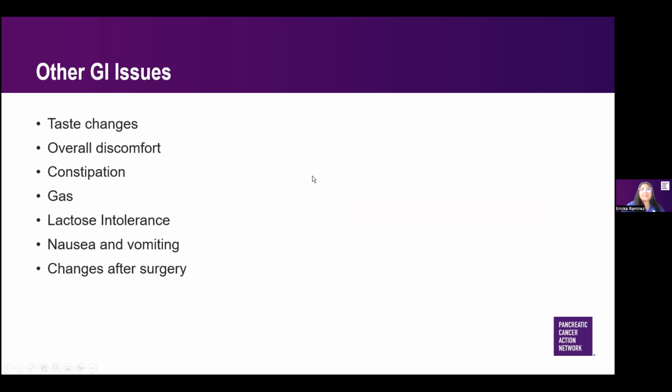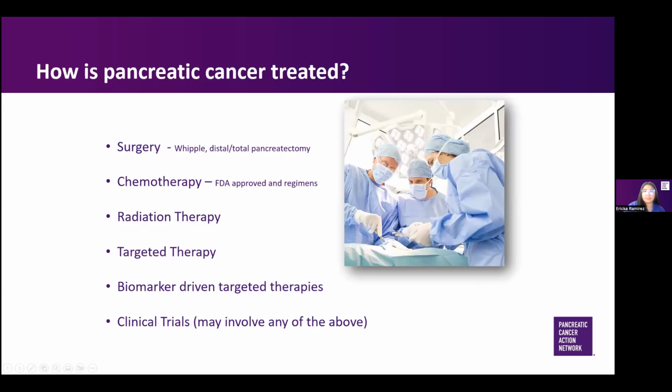And some other patients may also experience taste changes, overall discomfort, constipation, gas, lactose intolerance, nausea and vomiting, and also some symptoms after surgery. Now, how is pancreatic cancer treated?